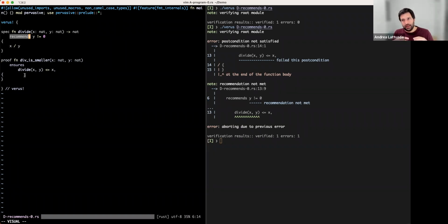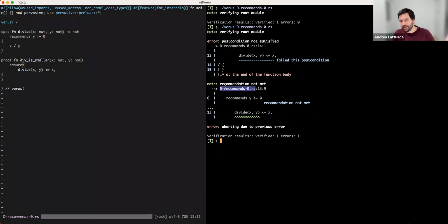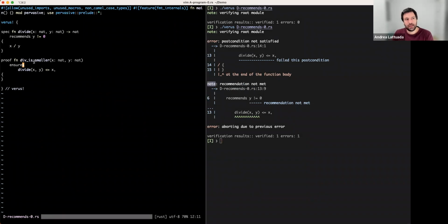So this is a help to the user while they're writing their specification functions, but they do not come with an SMT encoding complexity cost once you've built your proof and your proofs are passing. Now we have been told that the recommendation is not met. This is not actually a proof failure per se, it's just a hint. It's telling us, you probably forgot something here, and what we forgot is that y is different from 0.